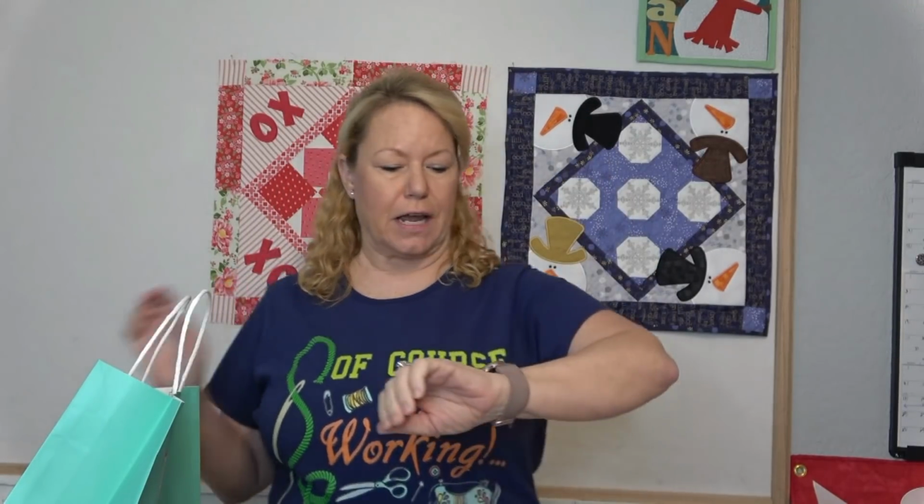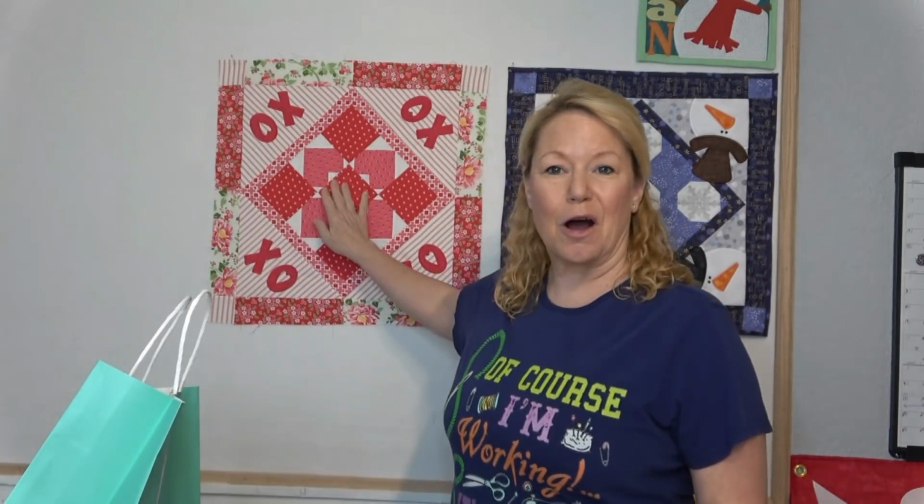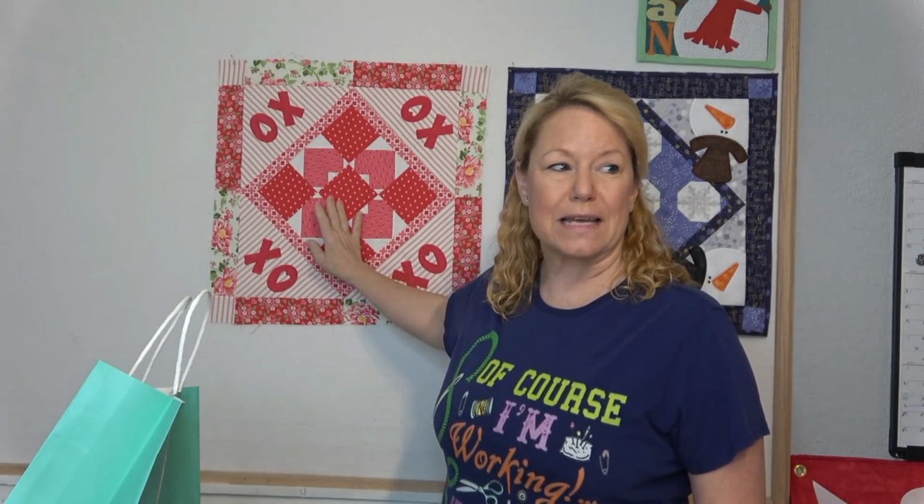Today is January 14th, 1 month away from Valentine's Day. Yay! So we've got plenty of time to get our Valentine's table topper together from the Kimberbell Cuties.